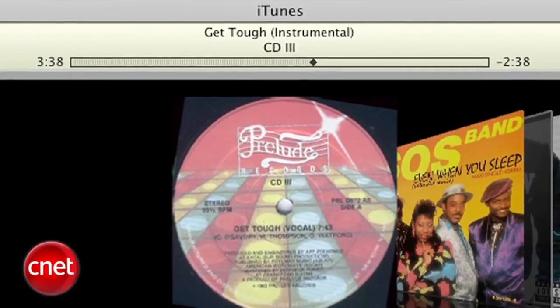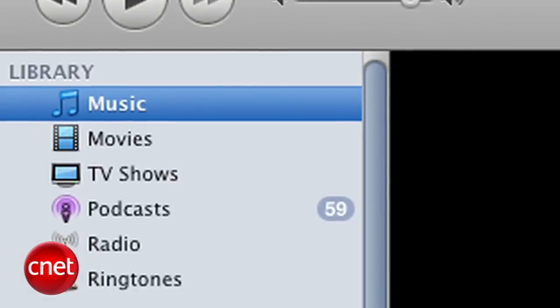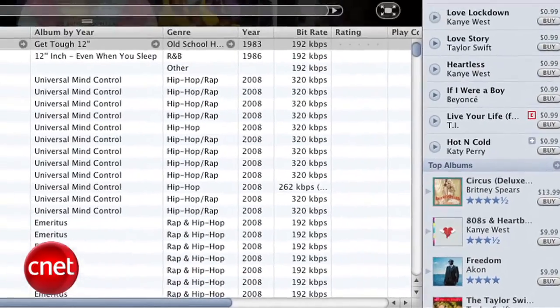iTunes is Mac and PC compatible. There's no music subscription service option. It has the largest digital music and media catalog, and its range of accessories is unmatched.